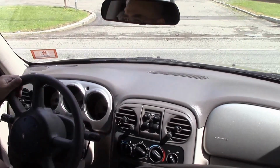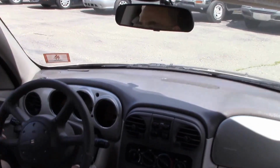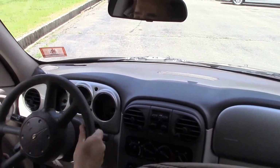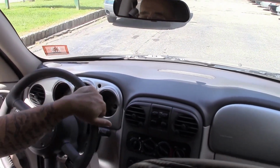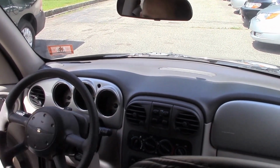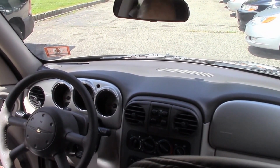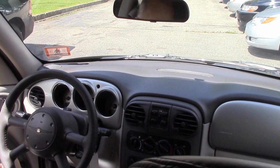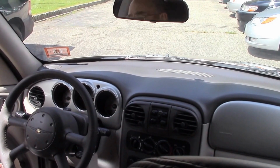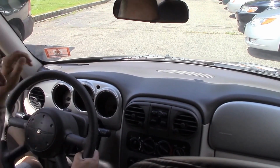All right, here we go. I'll pull into the lot and let's do a little recap for you. This is a 2003 Chrysler PT Cruiser Limited. It's got 110,331 miles on it. And I just can't say enough about what a nice driving, good little car this is. It's clean, it's nice, it looks good, runs good, it's probably going to be reliable, it's economical. I mean, holy cow, this is really going to be a great vehicle for someone.